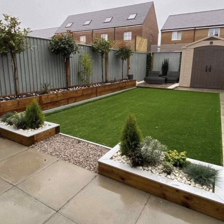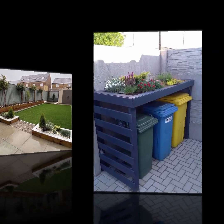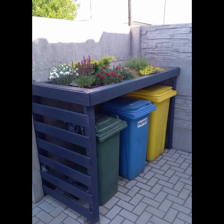Remember that designing a beautiful garden is a creative and evolving process. Experiment, learn, and adapt your garden over time.